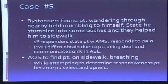Okay, this is a patient found wandering through a nearby field, mumbling to himself, stated he stumbled with some bushes, and bystanders then helped him back to the sidewalk. First responders state the patient with altered mental status responds to pain, past medical history is difficult, and patient is deaf, communicates only in American Sign Language. And we speak that quite a bit ourselves, right?